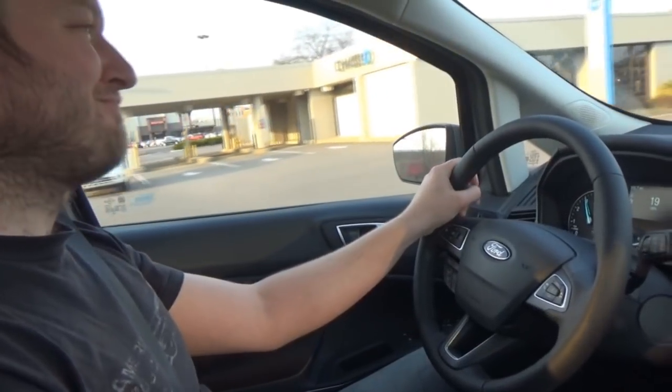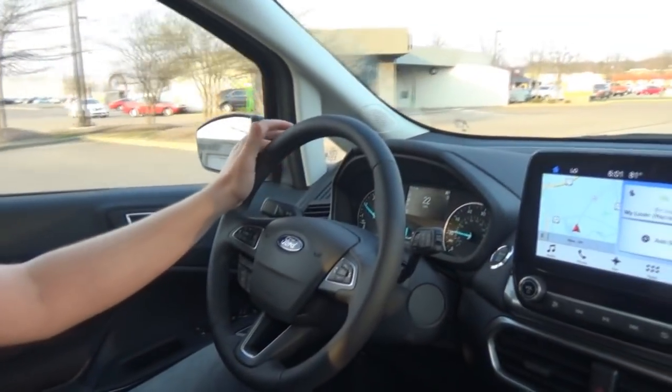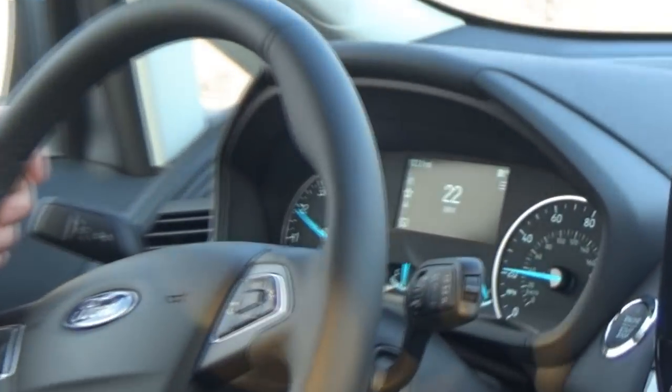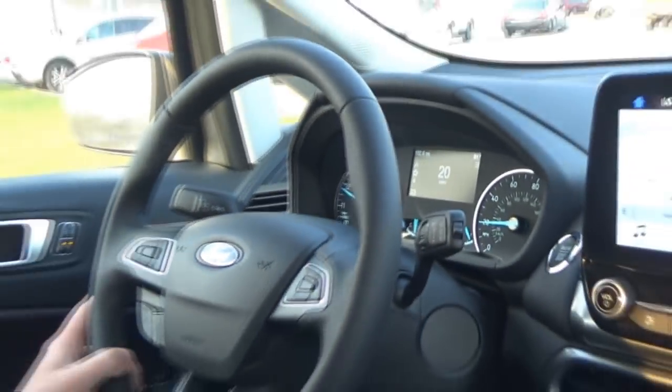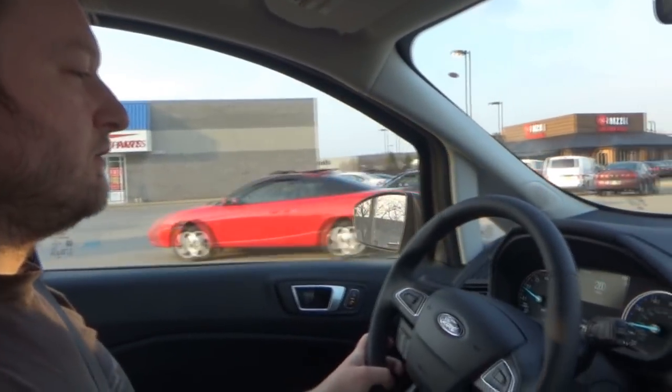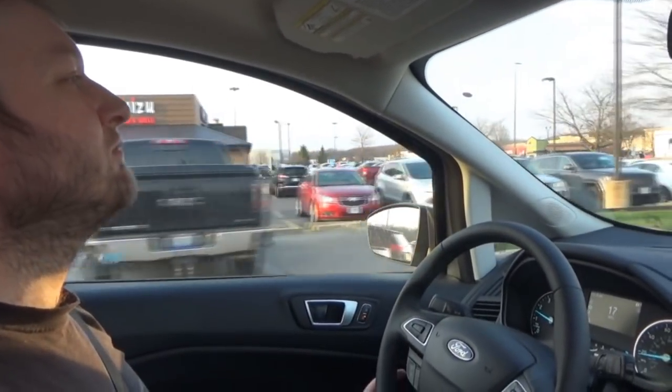No, it lags. That's cool though. It'll tell you on this screen when to shift it if you don't know when to do it. Well, it makes the Manumatic feature a little easier for people who maybe have never driven a manual and don't know how to shift a car. So that's good.